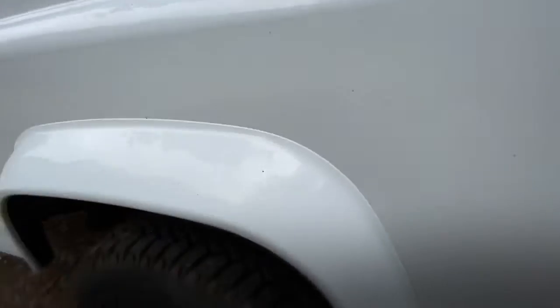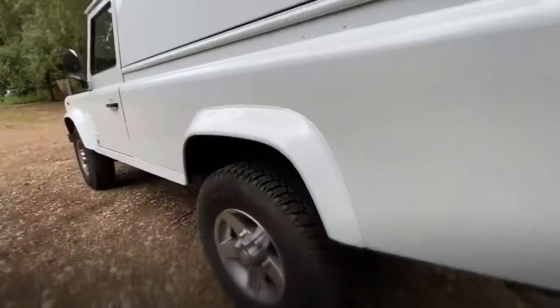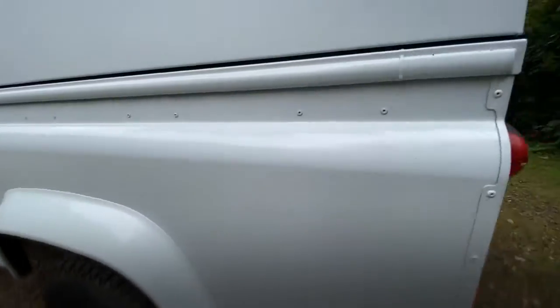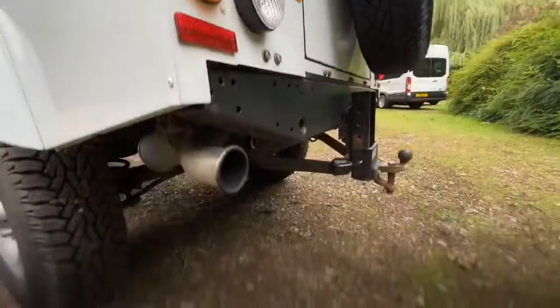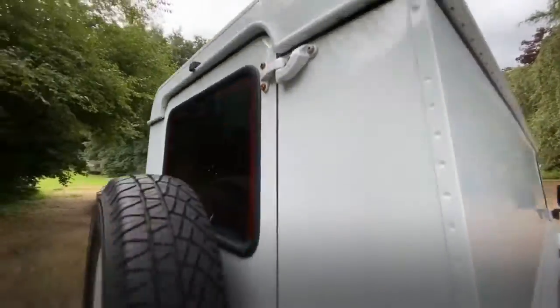Rear mudguard's in great condition as well. Yeah, really good. Passenger side rear wheel and tyre, wheel again in great condition. Matching tyre, matching tread depth. So onto the rear. Again, it's matching from everywhere else.